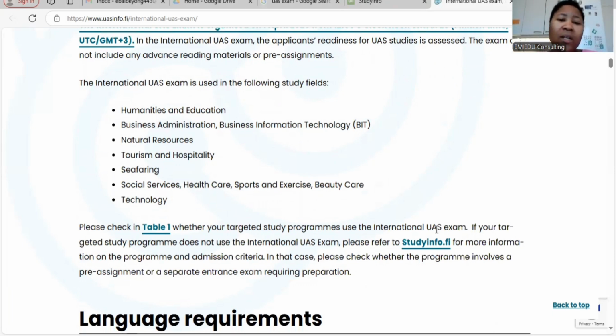So we have humanities and education, business administration, business information technology, natural resources, tourism and hospitality, seafaring, social services, healthcare, sports and exercise, beauty care, and technology.